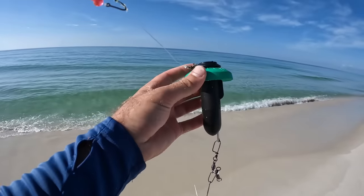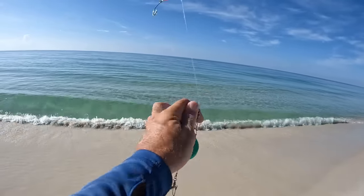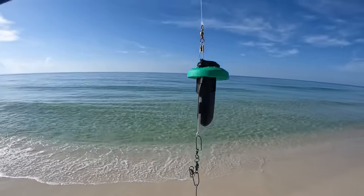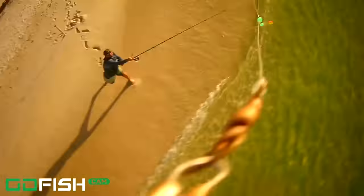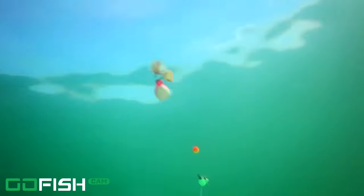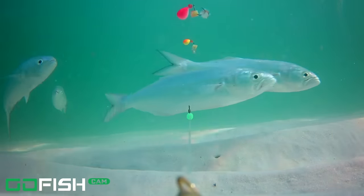The bite has kind of slowed down, and I want to find out why. So we've got the Go Fish Cam right here tied on to our pompano rig. And we're gonna chunk this out and get some underwater footage, see how those fish are reacting.